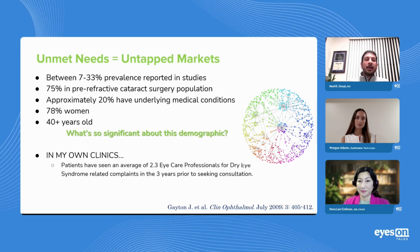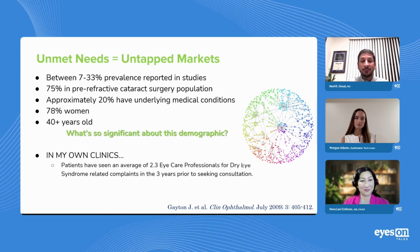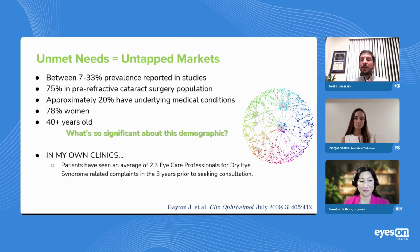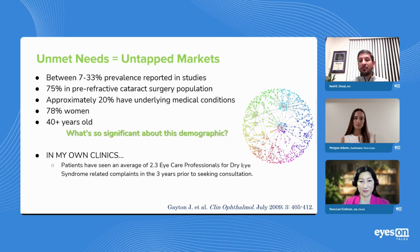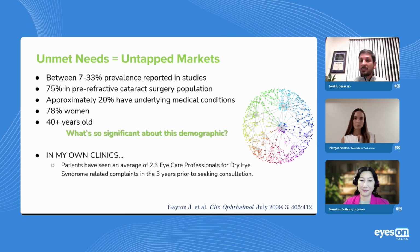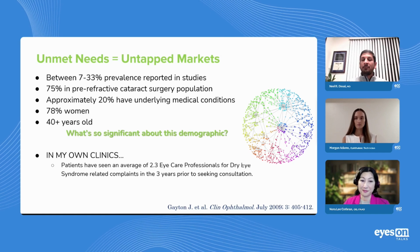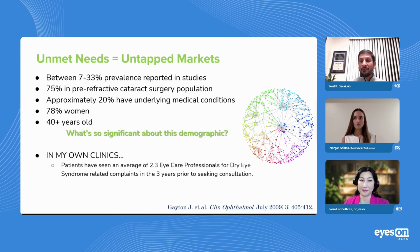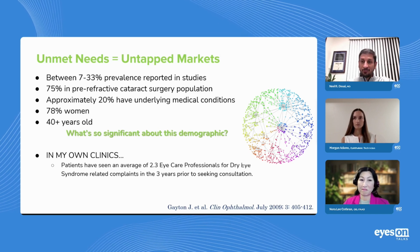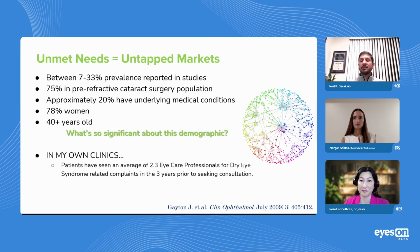When we looked at our own dry eye patients, this was an internal study I did in our practice in 2015. We saw that the patients that were coming to me for dry eye care had seen 2.3 other eye care professionals, MDs or ODs, within just the last 3 years for dry eye complaints. And most of the time, the treatment modalities were reach into a sample cabinet, here's some artificial tears, please shoo out of my office, and stop complaining. And obviously, our treatment approaches have improved.